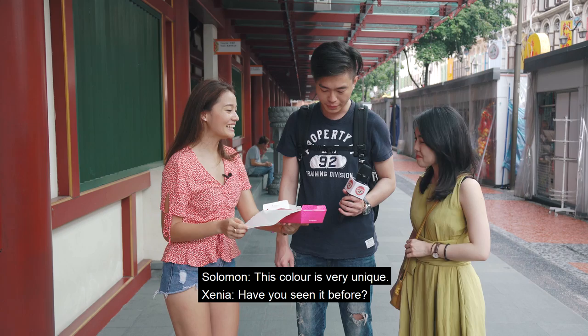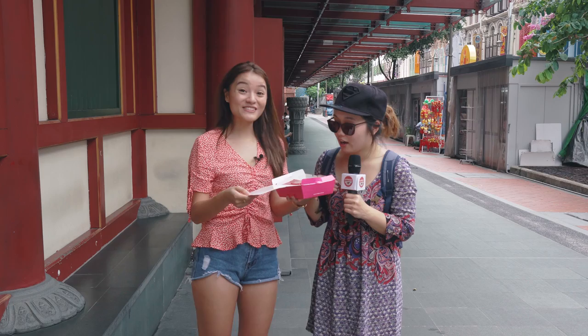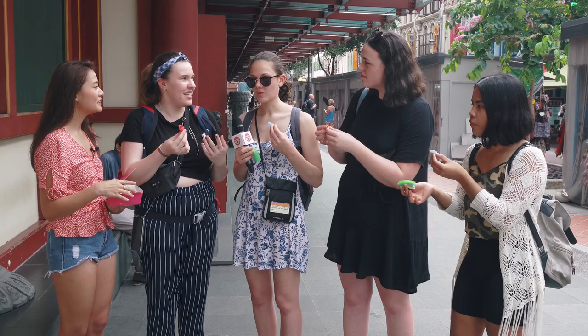Wow, have you seen this before? No. Okay, just take a look and guess what the main ingredient is. It's jelly. Agar agar. Agar, wow. Smells sweet. Maybe the green one is pandan or something like that. Wow, France has pandan? You're teaching me something new, I didn't know. I thought it was reed, but it's not reed. Yeah, it has a different fragrance to it.